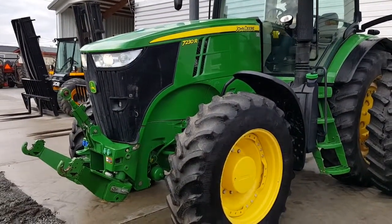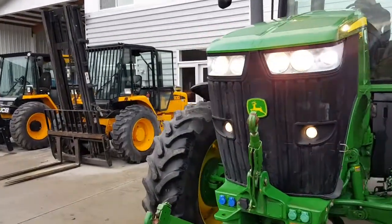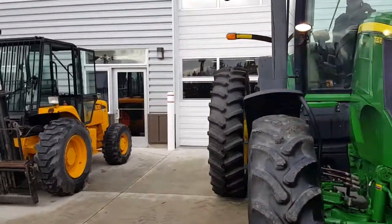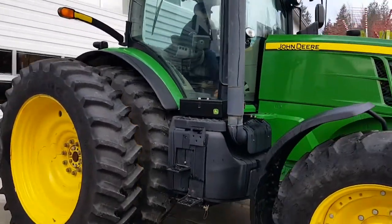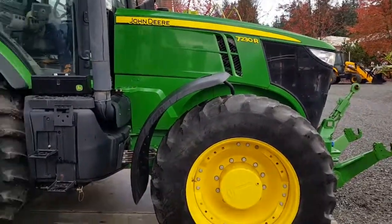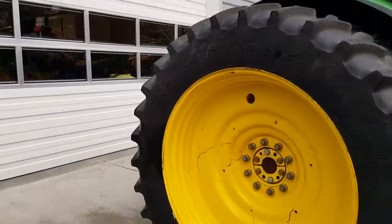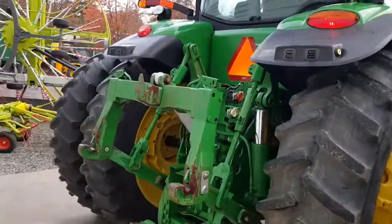7230R. Front 3-point, rear duals. It's got front suspension. Very nice tractor. Very well kept. Front PTO. It's got a rear quick hitch on it. Fender controls for the 3-point.